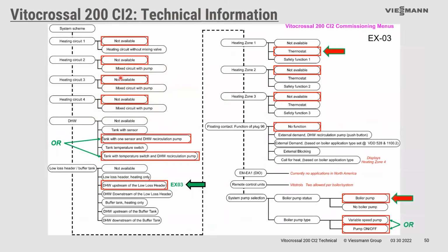So again, no heating circuits, domestic hot water. We have domestic upstream of the lowless header, an example, EX3. Thermostat for the heating zone, and we have boiler pump, fixed speed or not, and then for EX4, we just move it downstream of the lowless header. So very, very similar applications, very few changes.